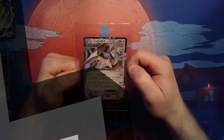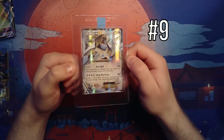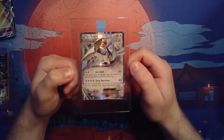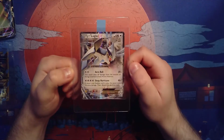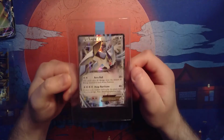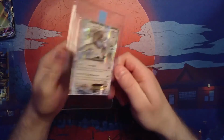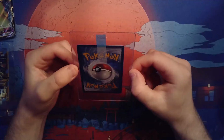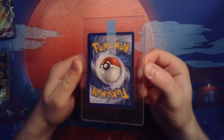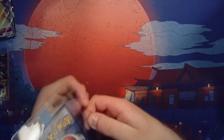I've actually got 3 of these Lugias. And this is the one that has better centering, no chips or anything in it. And I think this will get a high grade as well. This Lugia, gorgeous. Favorite legendary. Centering is also very, very good on the back as well.